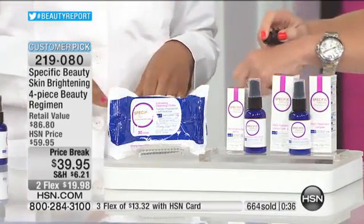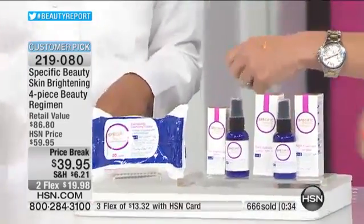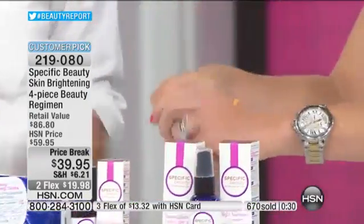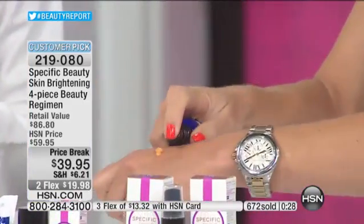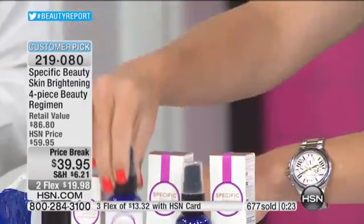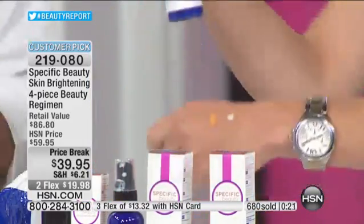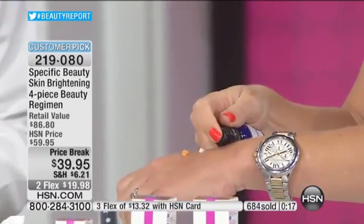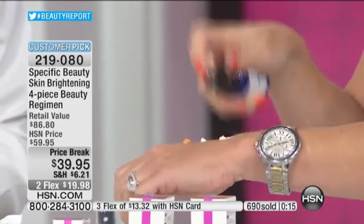And then, of course, in the morning, step 3 is a daily hydrating lotion with SPF 30, and that is just a beautiful product because it's hydrating, you get broad spectrum UVA and UVB coverage, antioxidants and skin brightening all in that one product. And then at night, you do the same 3 steps. You cleanse, you spot treat, and then the night treatment with retinol.